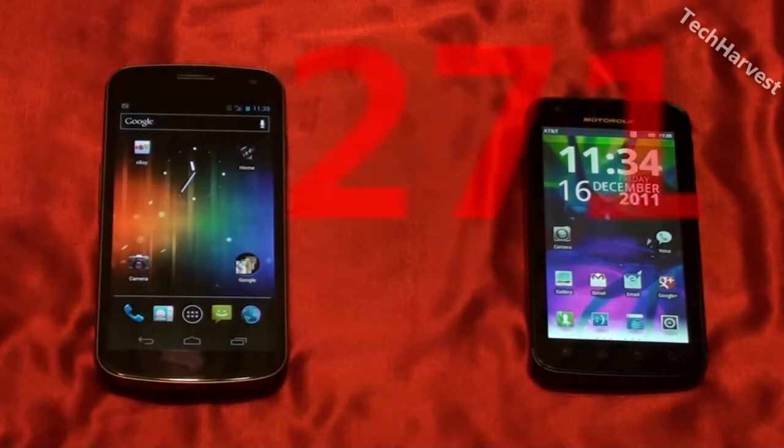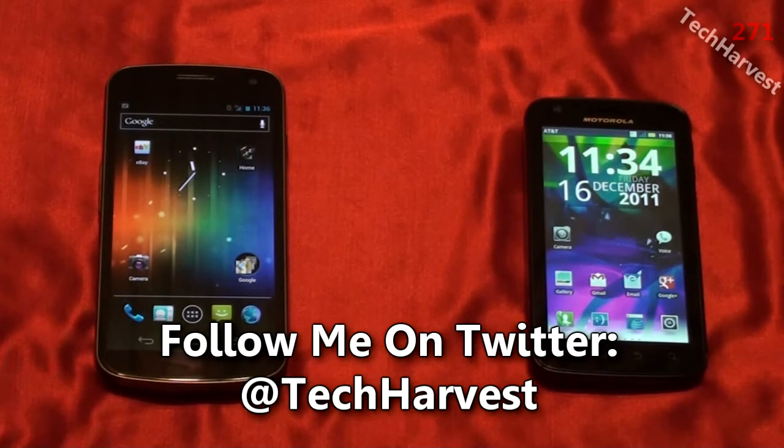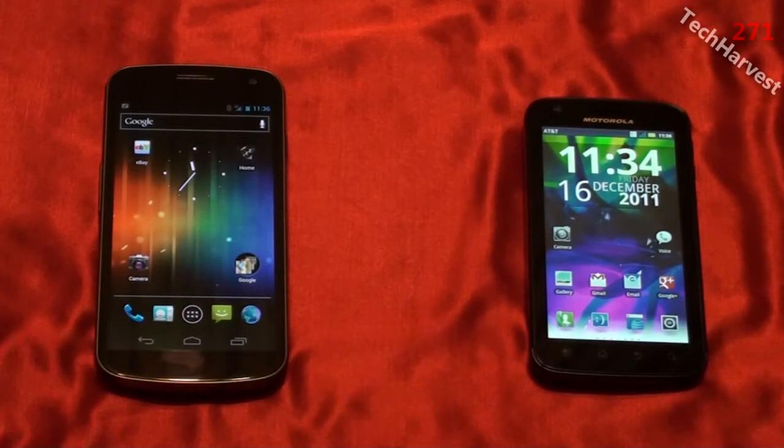Okay, in this video we're going to do a speed test on two different phones. The phone on the left is the brand new Samsung Galaxy Nexus on Verizon Wireless's 4G LTE network. On the right you have the Motorola Atrix 4G on AT&T's HSPA Plus 4G network, or what they call 4G.